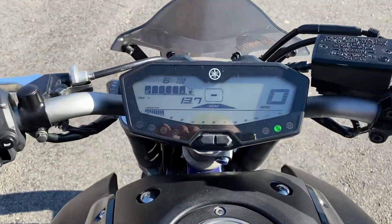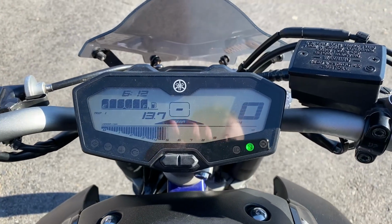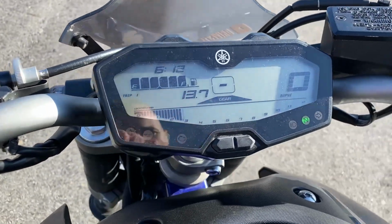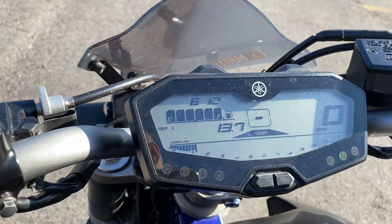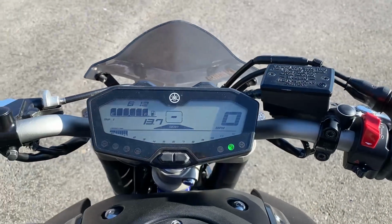But this thing just sounds absolutely vicious. Look at that. Almost like you can see the sound.